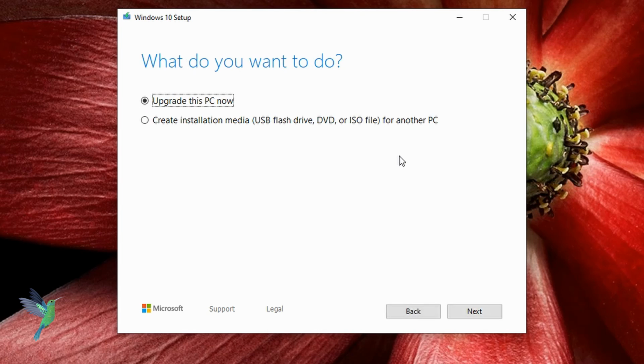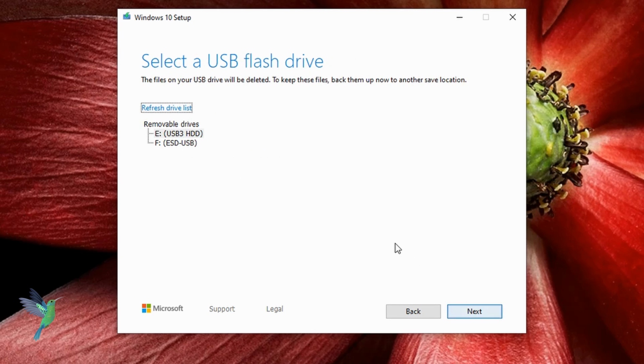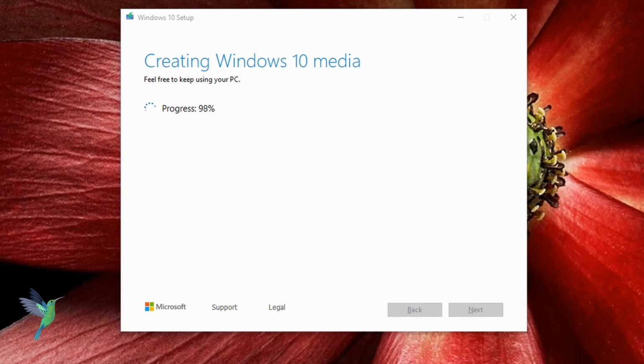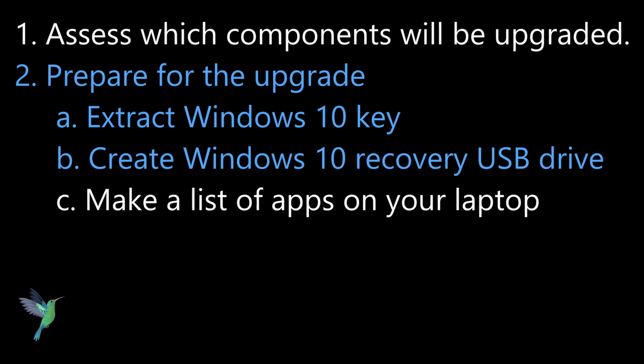Once the tool's up and running, we're actually going to take a few options here. We're going to create installation media. Click on Next, take the default settings, use a USB flash drive option, and then very carefully select the right drive because it will override it without checking. And once it gets going, light yourself a cup of tea and wait. It can take between 40 minutes and 4 hours to download that file for whatever reason. It's only 10 gigabytes, and it'll tell you your file's ready. And that's what should be the contents.